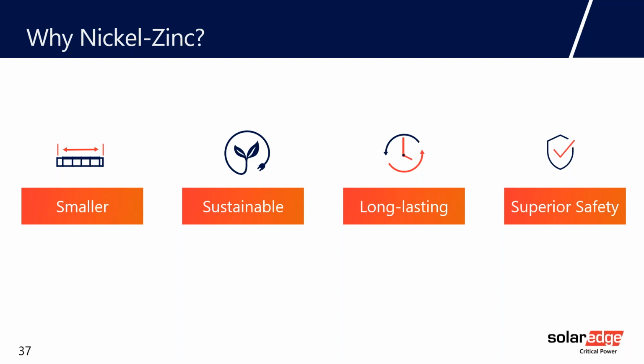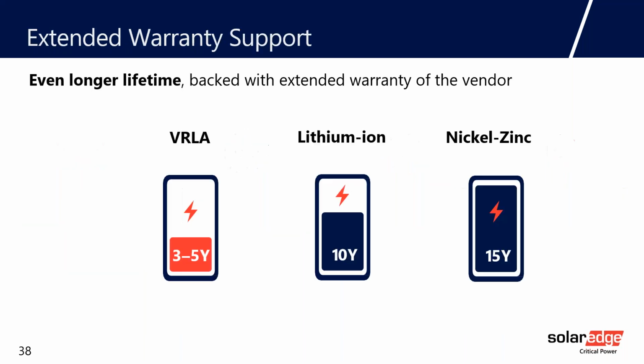Most of the benefits that we've seen in the lithium ion are common with the nickel zinc, but there are some differences in the nickel zinc which are much better compared to the lithium ion, and now we can review them. So you can receive here a longer warranty and a longer lifetime. Lithium-ion batteries have a long lifespan, which saves on replacement costs, but the nickel zinc has more years of support of this lifetime.